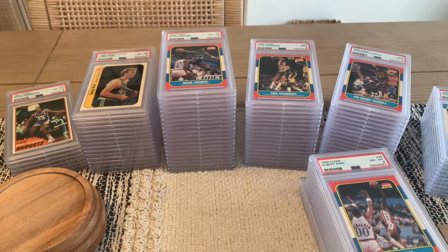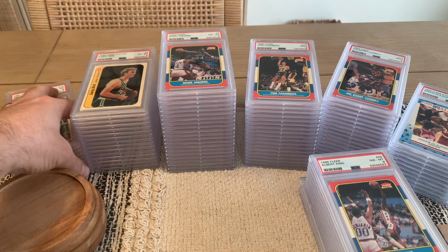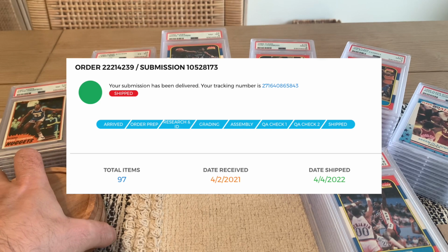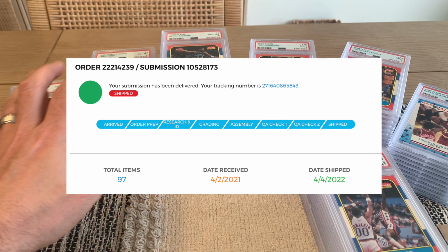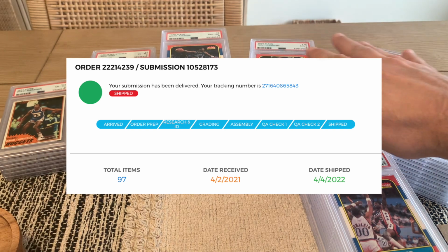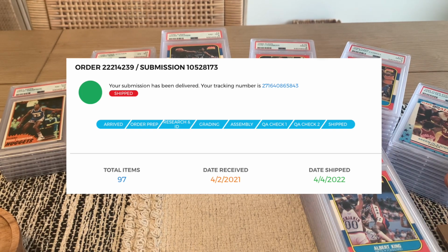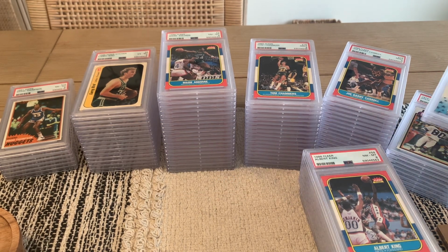All right, here's the big order. Finally came back. Took PSA a solid year and change, 14 months, I guess, to get this done. We have some 81 Topps, a whole bunch of 86 Fleer basketball throughout, a couple of stickers from 89 that made it in, and then some random football cards.